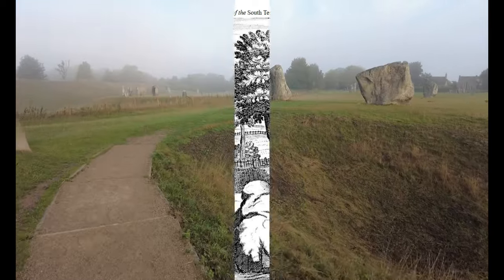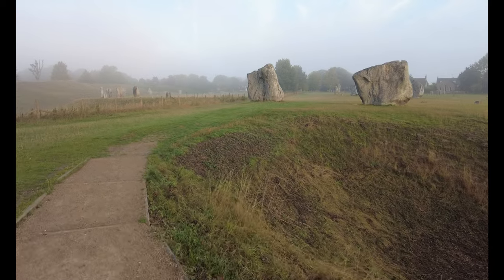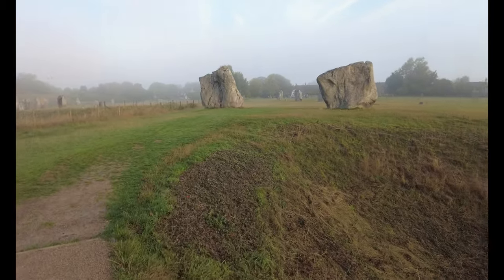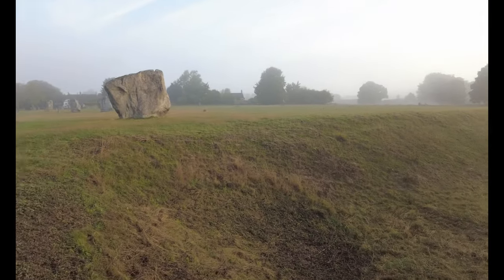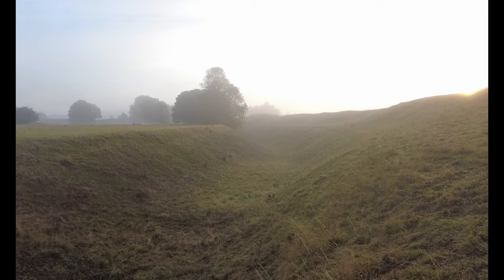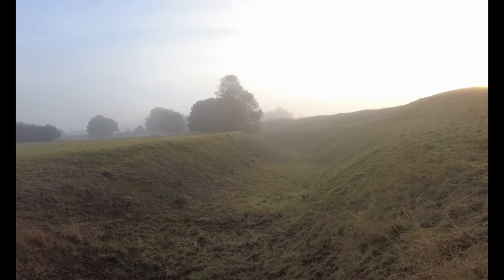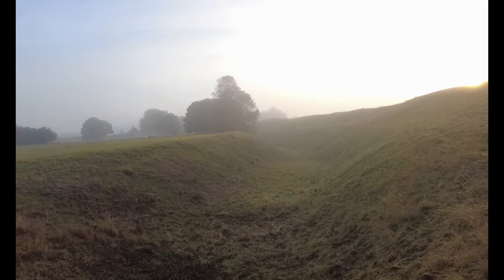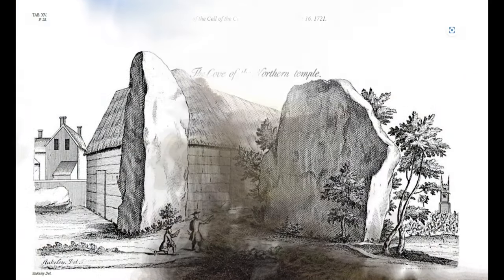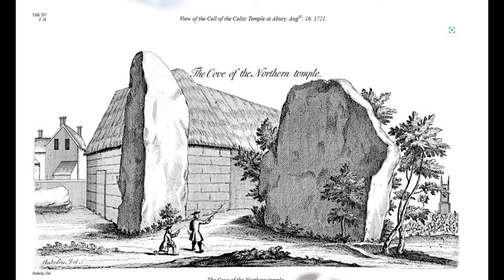Avebury was built and altered over many centuries, from around 2850 BC until 2200 BC. These dates are from Historic England, although some people say that the henge, the first part of the monument, dates from around 3000 BC, around the same time as the first stage of the Sanctuary.